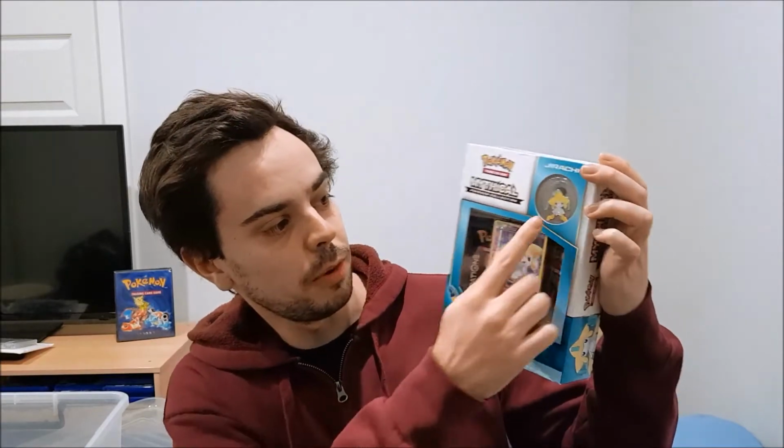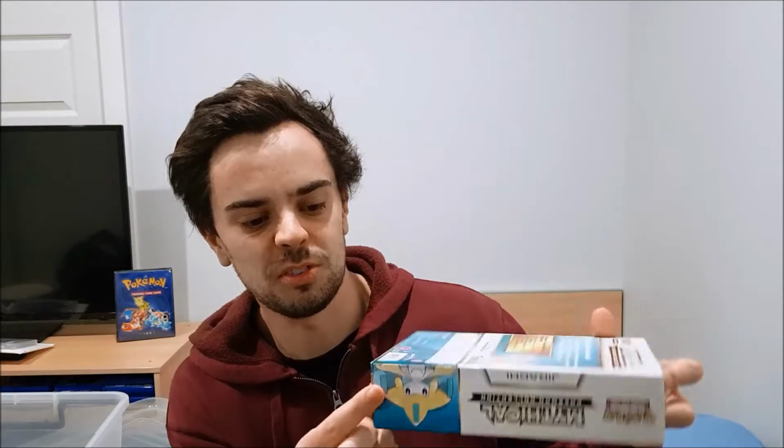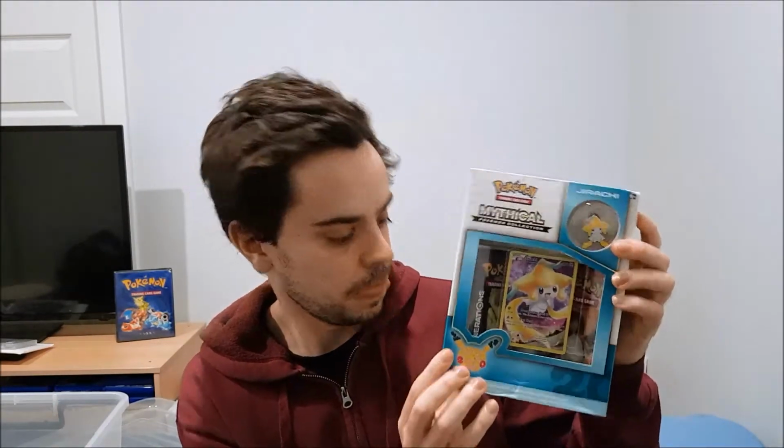Next we have Jirachi. Very cute little looking Pokemon. This one got a little bit damaged in transit, just the box, but the product itself is fine. Quite a cool card actually.